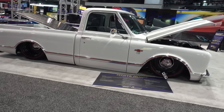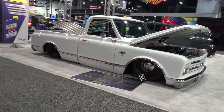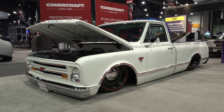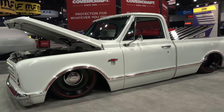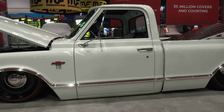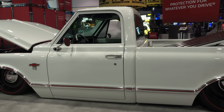Really probably three years ago, we developed a vision of what I wanted to do with the truck, and it's not too far off from where we ended up. The truck was actually supposed to be black when we started. Same look that it turned out like, but it was going to be a black truck, and we didn't change that until about eight months ago. And it looks real clean now.